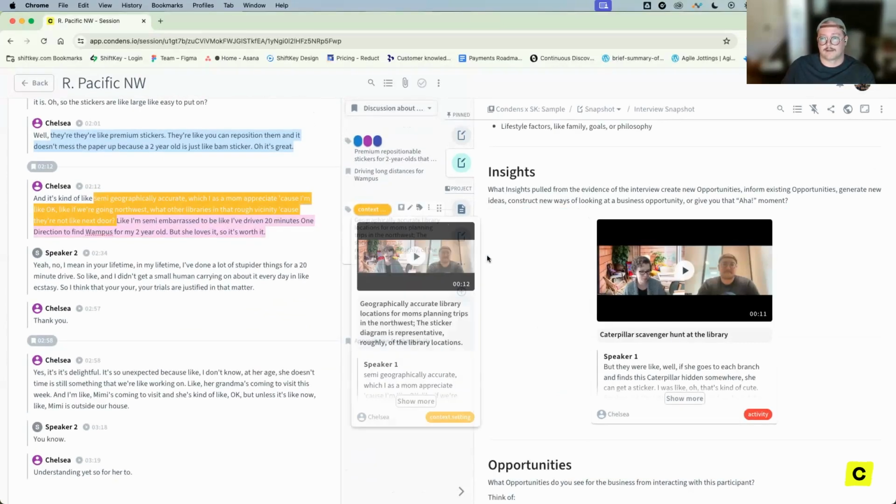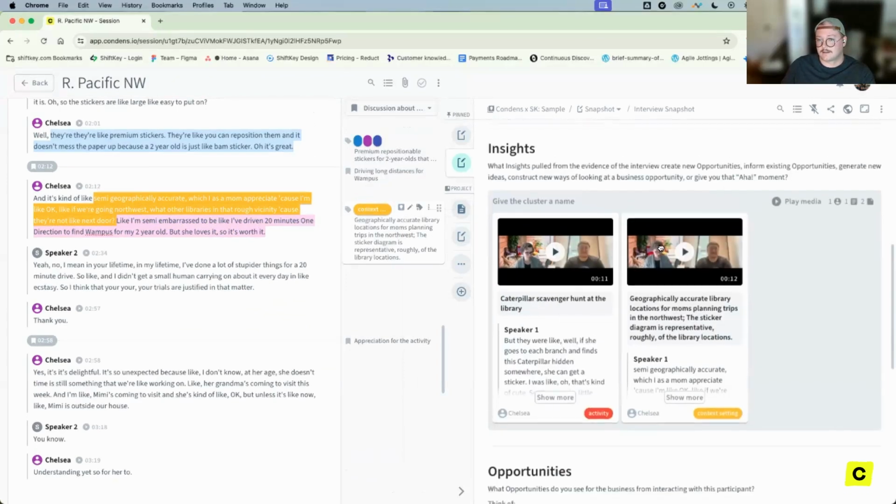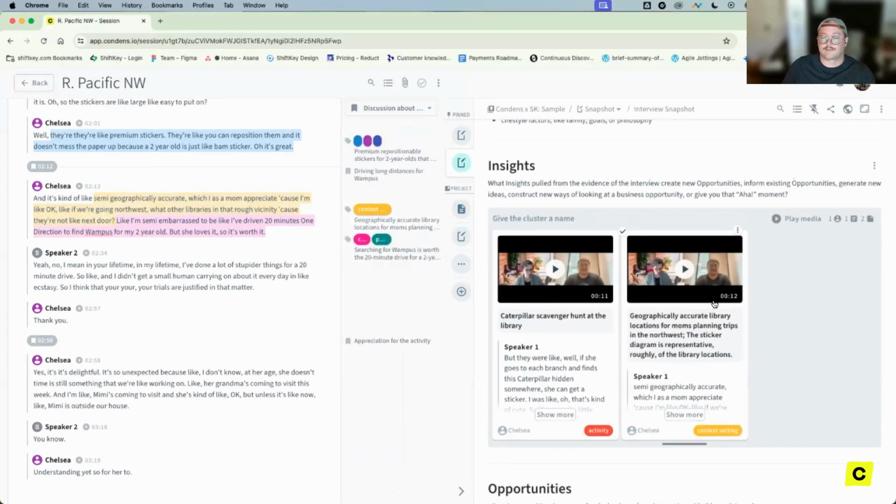Let's say that we talk about how these libraries that these caterpillars can be found at, these little stuffed caterpillars, are within a certain geographic area. And I might give it a title. Maybe it's caterpillar scavenger hunt. And then I'd want to actually come up here and provide my opinion.